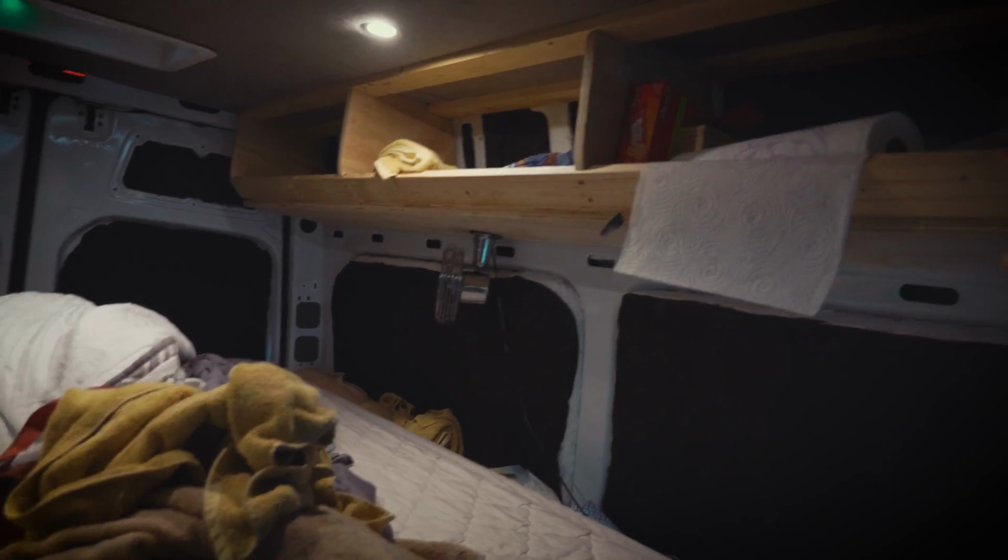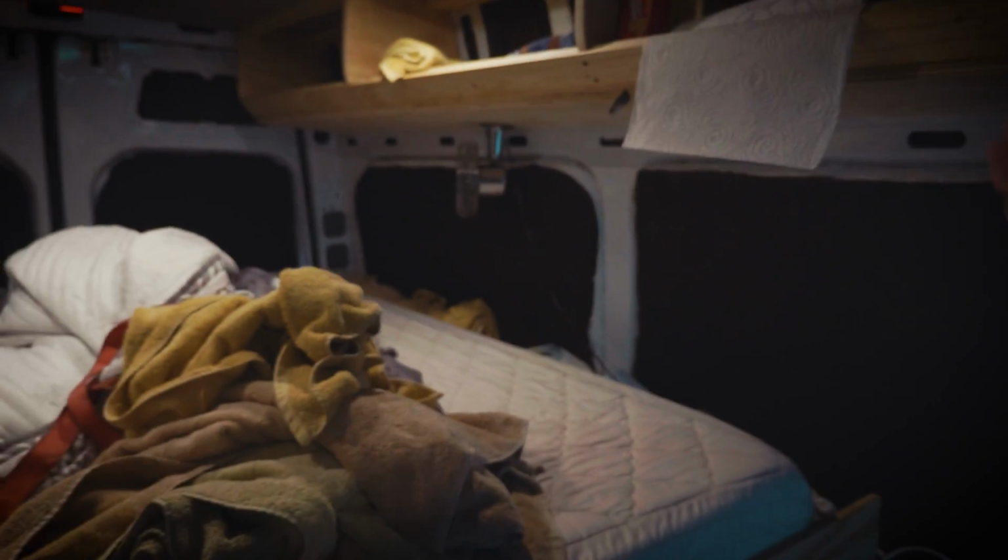There will be a cabinet like this one. This one was just a temp cabinet as a test, and it will start probably right here and go all the way over here. That way we can actually get up from here and get onto the bed. And we don't want cabinets on both sides because it'll just feel a little claustrophobic.